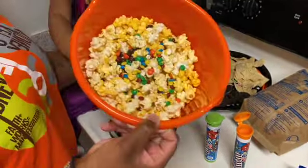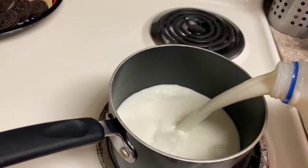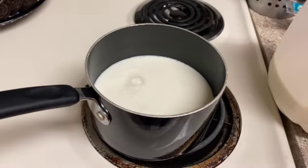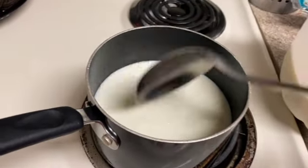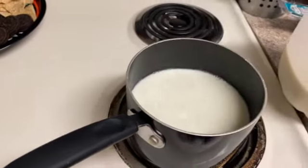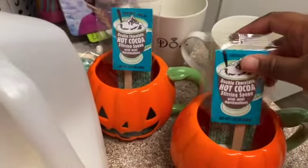All right, so we're going to be boiling the milk. It says to do like 8 ounces, but I don't measure, so we're just gonna do some milk, enough for the 4 of us. I think that should be enough. And then let me get a ladle. So just kind of stir it up a little bit. And then I guess we'll just let it sit until it starts to heat up a bit. Then we're gonna go over here and use our hot cocoa sticks.